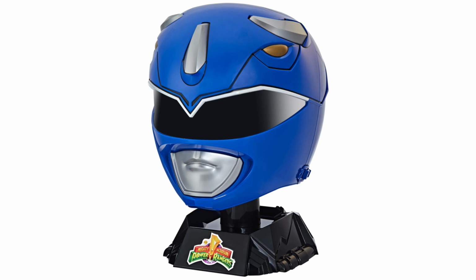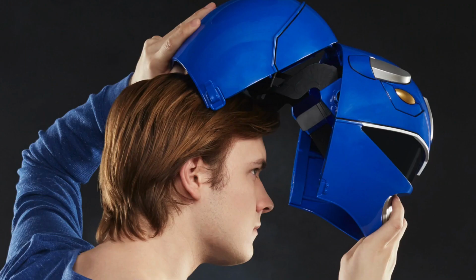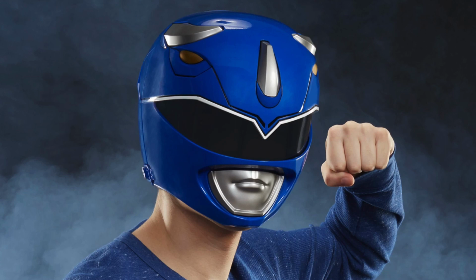So starting with the Blue Ranger helmet, it looks exactly like you would expect it to be. These helmets are cool, and I definitely like getting helmets in the Lightning Collection, but at a certain point, you know what to expect with these. They're all going to come with the stand. They're all going to look like the helmet they're supposed to. They're all going to have the adjustable straps inside and everything like that.